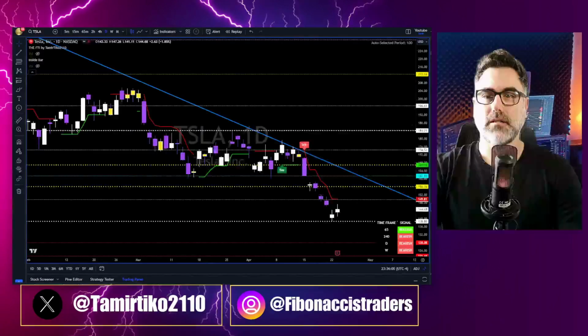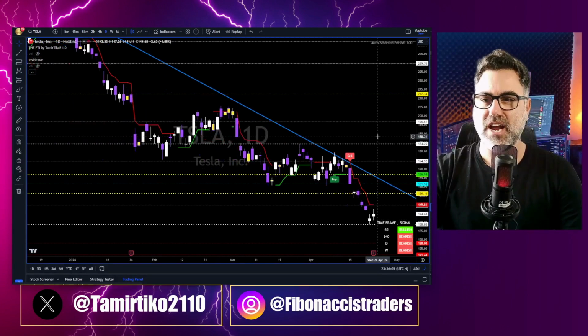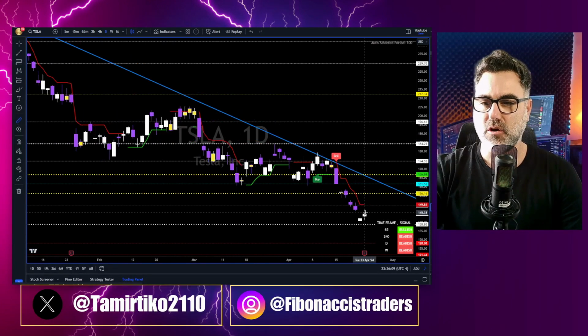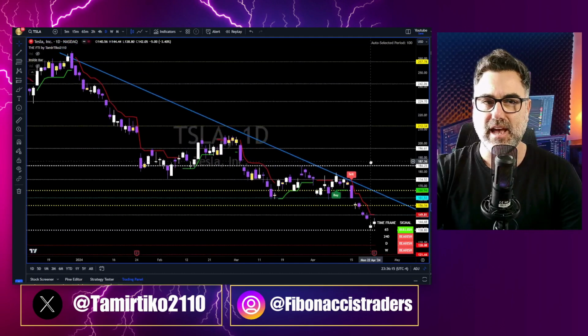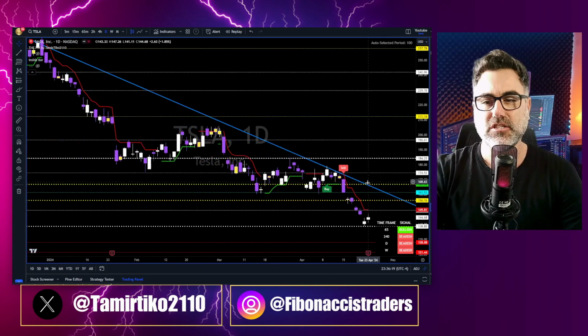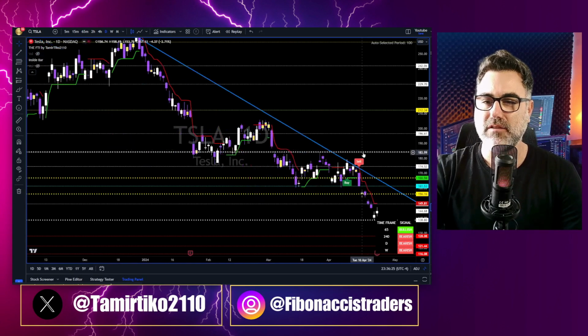Tesla up 14% after hours after the earnings call. 13% takes us all the way to the upper border of this yellow zone, all the way to this blue trend line. Now it's all about the bulls of Tesla. Can they take advantage of this big tailwind towards the 174 and the 184?